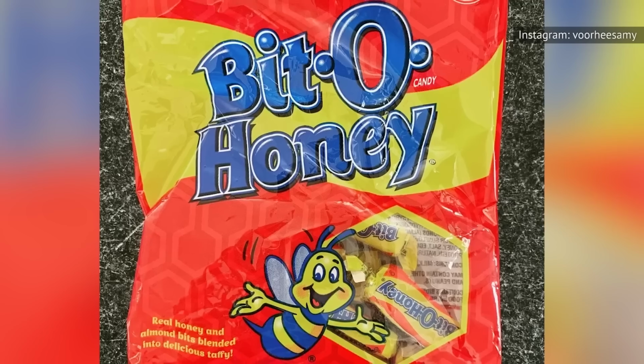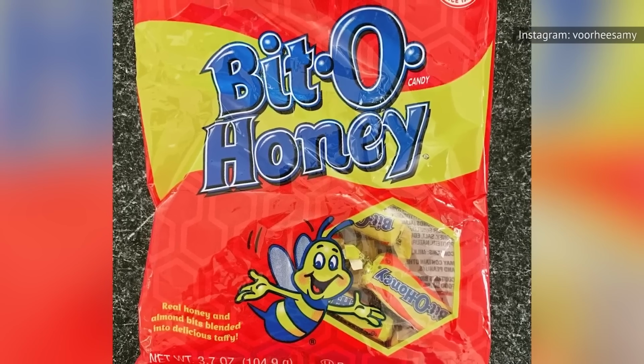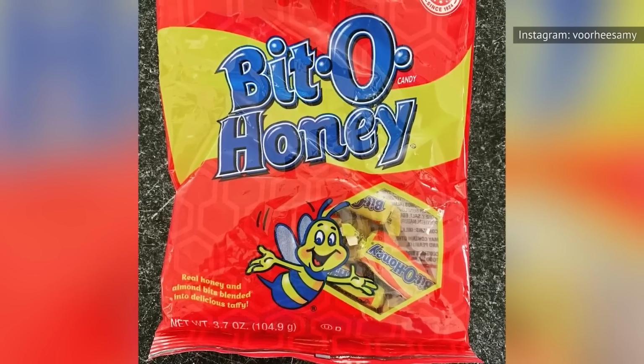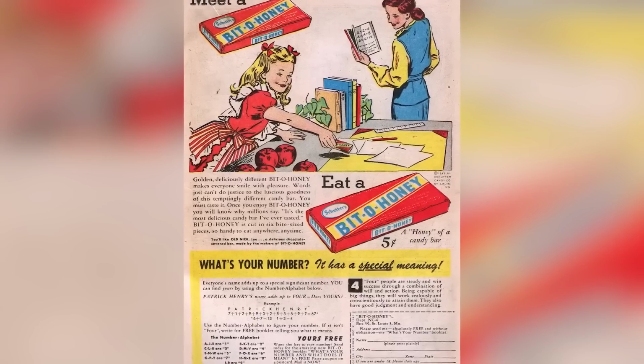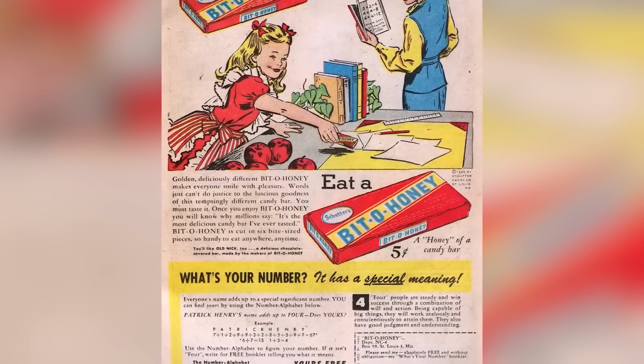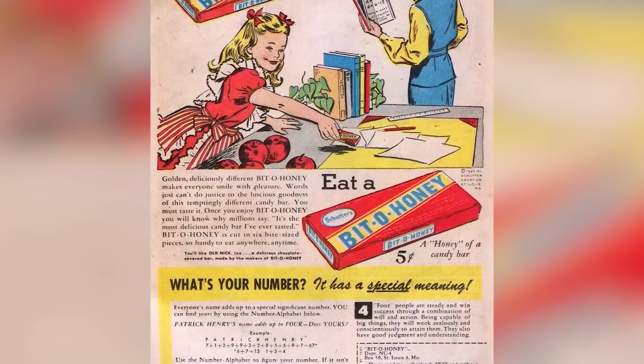Bit-O-Honey might bring back fond childhood memories of grandparents pulling a piece of candy out of their pockets to share with you and your siblings and your cousins. That's partly attributable to the candy's nearly 100-year history. This honey-flavored taffy with little pieces of almond embedded inside was first introduced in 1924 by the Shutter Johnson Company. Bit-O-Honey bars featured 6 different individual pieces of candy, each wrapped in wax paper, which made them easy to share.